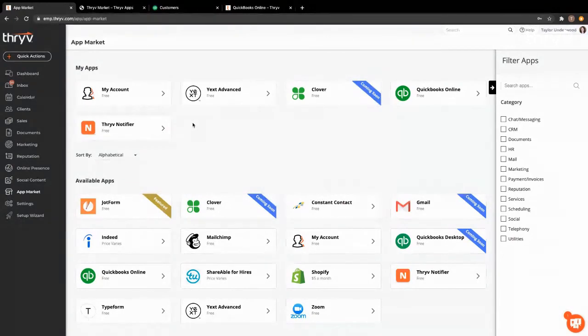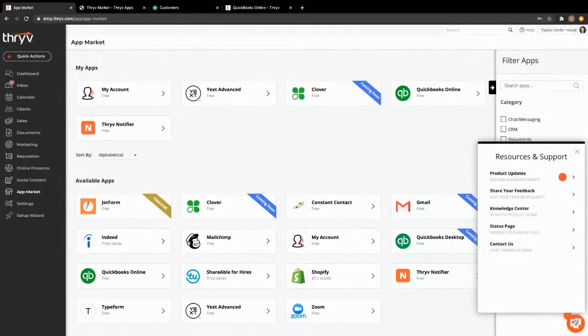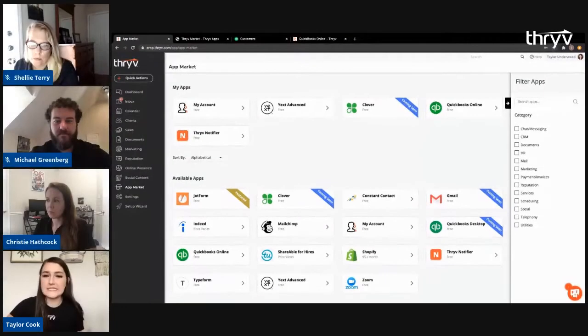It saves you a lot of time because they're commonly used tools that you're already using, and they can automatically integrate with your Thryv. And we are constantly taking requests for the app market. Be sure to share your feedback down here inside of the resource center on apps that maybe you want to see inside of the app market. Just recently, we had a request come in to add estimates to QuickBooks Online, and we were able to see that request and put that enhancement in, because your feedback is extremely important, and we want to know what you're wanting and what enhancements you'd like us to make. And so that's about it for the app market. If we have any questions.